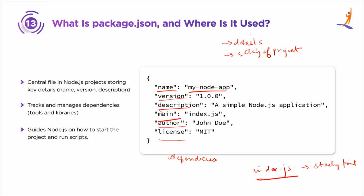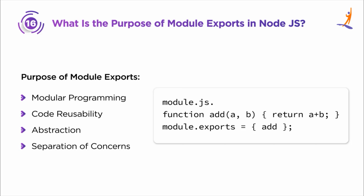It will give the response here. Okay, so moving ahead with the next question, which is: what is the purpose of module.exports in Node.js? module.exports in Node.js is a feature that allows developers to make code modular by exporting functions, objects or other data from one file to another so that it can be reused in another file. It is a property of the module object, and its value is what gets returned when a file is imported using the require function.